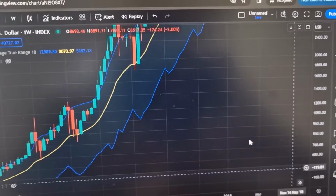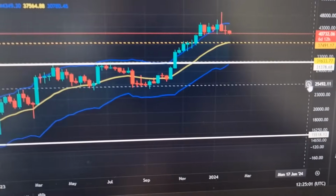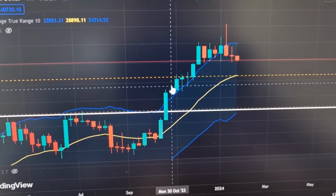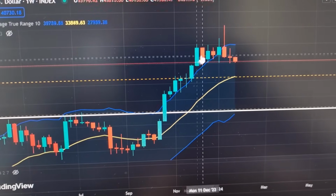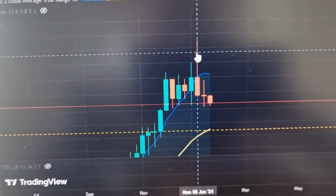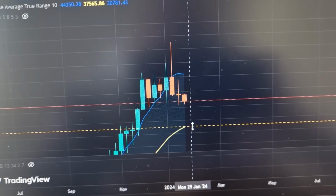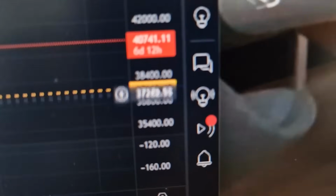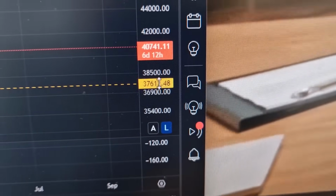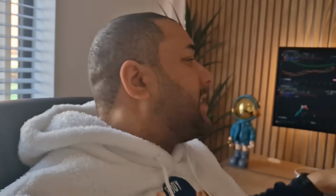So if I switch this forward now, come up a bit, wherever the price action is, where are we? We're right here. So this is where we are currently today. You can see again, the candles are outside of this blue area. So now we're starting to see it come back in. Where are we looking to hold support if we were to come down and touch this yellow line? I could probably bring it up a tiny bit. It's basically a price of $37,600. So that's my target for Bitcoin, $37,600.